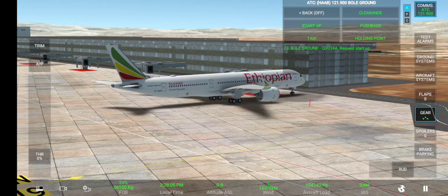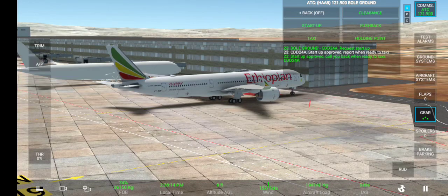Ground. Request startup. Startup approved. Report when ready to taxi. Startup approved. Call you back when ready to taxi. Ground. Request pushback. Pushback approved at own discretion.